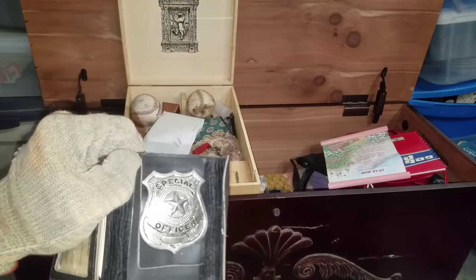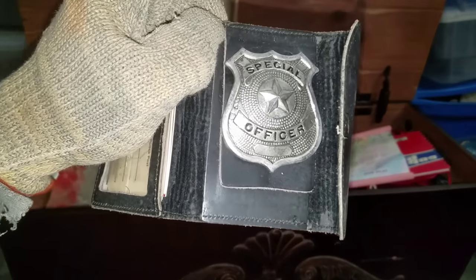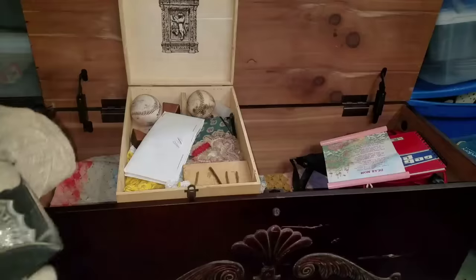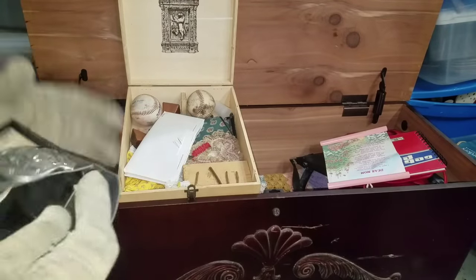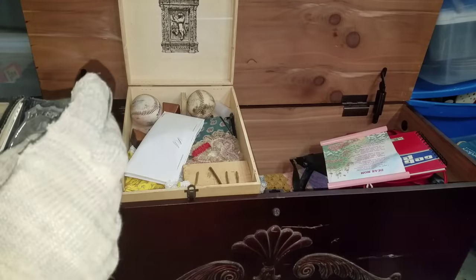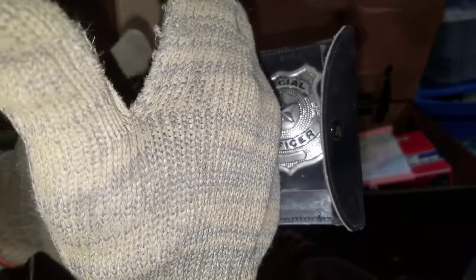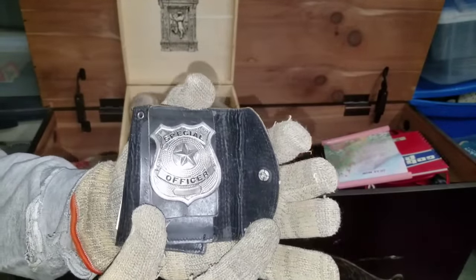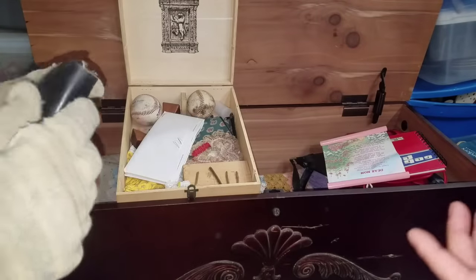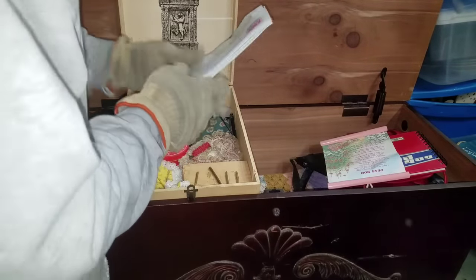Look what we got. Look at this, guys. Special officer. I don't know what for. This might come in handy for you because you're a speed demon. Let's hope so. The card says, Division of Police, Member of Junior Police Post. So there you go, special officer badge right there. Somebody was into the police thing. We got paperwork. Let's set that aside.